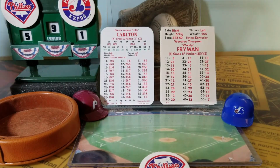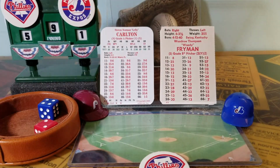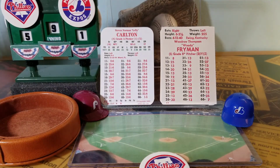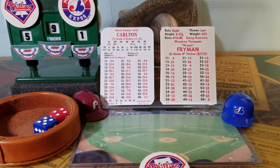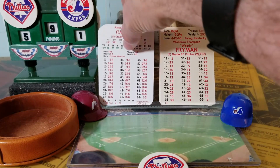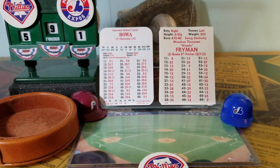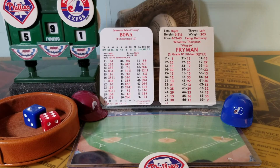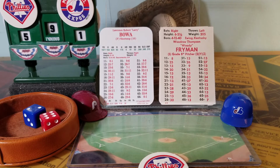And yes, Steve Carlton does come to bat. He's going to try to finish this game. 4-2 is a 36, ball 1. 5-4, fly to right field, 2 outs. Top of the order, and Larry Bowa 0 for 4 today. 26 is a ground ball to Larry Parrish at third base. The throw across to Tony Perez. 3 up and 3 down for the Phillies in the 9th.